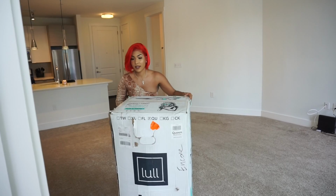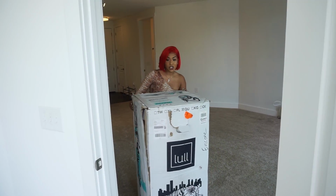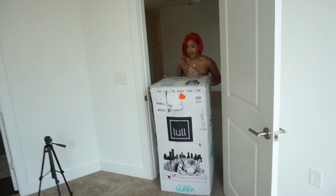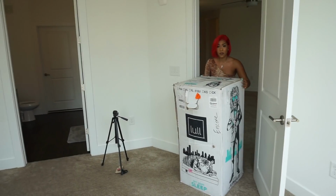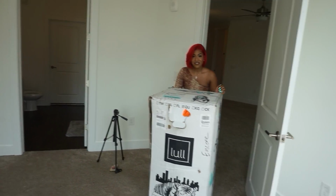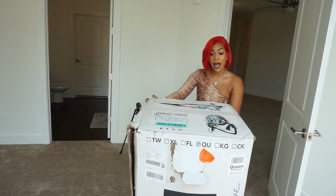I'm so excited, you guys. I'm tired of sleeping on that air mattress because it's so not comfortable. And I just heard so many good things about the mattress. Sorry guys. I just heard so many good things about it. I just had to try it.